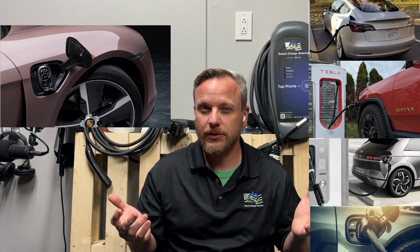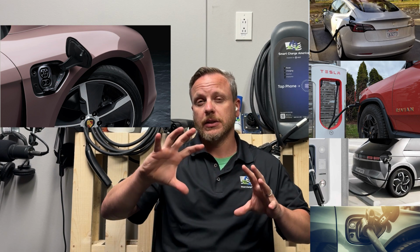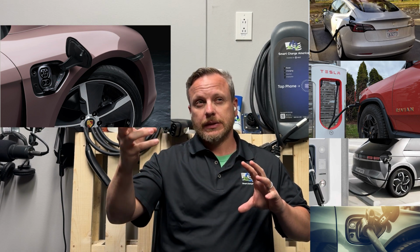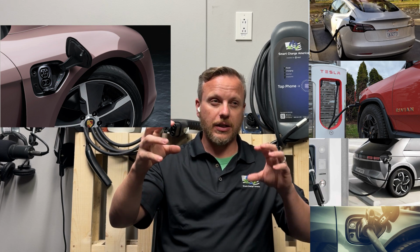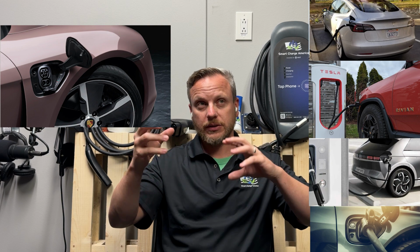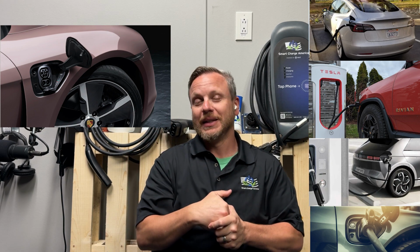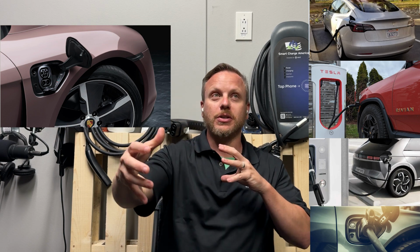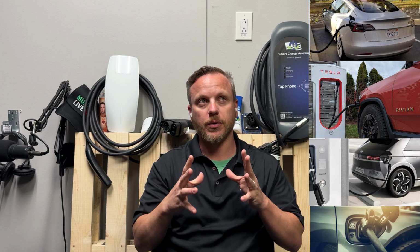Only one that comes to mind is Porsche, the Taycan. I think there's a J1772 connector on one side and a CCS connector on the other. I don't have a Taycan. Audience members, you might be able to put in the comments below, but that's the only other front charging port location that we've seen or that we're familiar with.